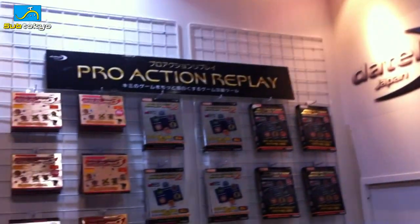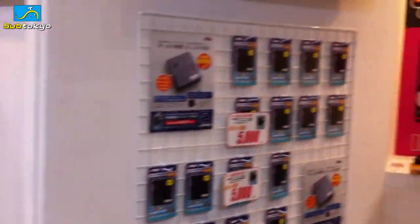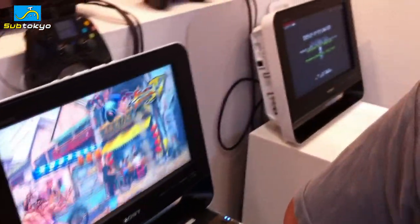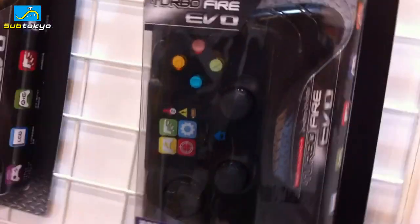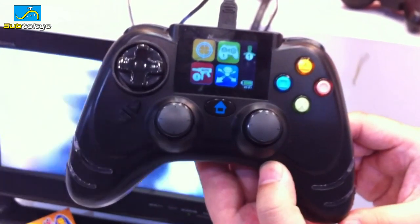We got Battle Japan selling Pro Action Replay. Pretty surprising to see this here. This looks like their new controller, the Turbo Fire Evo. Looks like it has a little display and stuff on the actual controller. A controller with a screen on it.